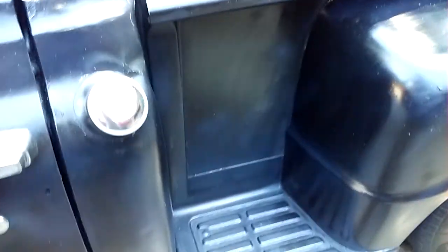It's a 69 C10. It's a real good running old truck. It's got new exhaust, and I really like this truck.